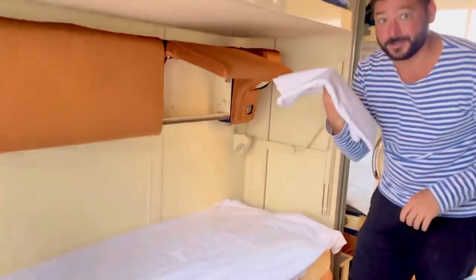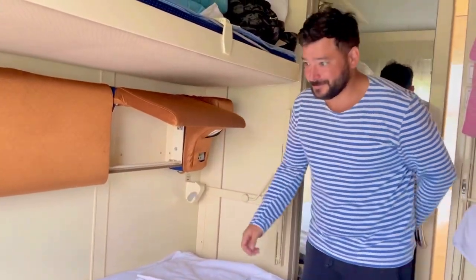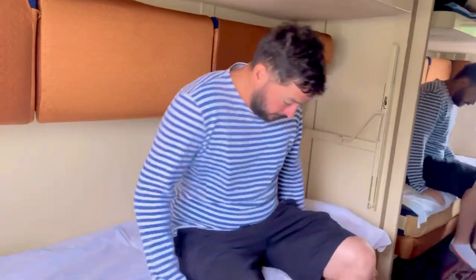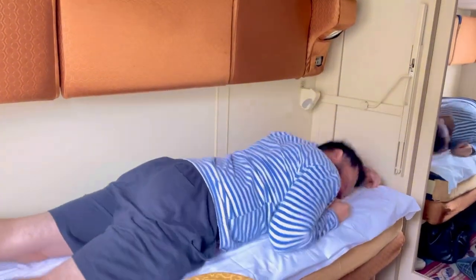And I use this as a pillow. And that's it, my bed is set. That's how I like it. This is how I sleep. Usually I don't use a blanket, just like this.